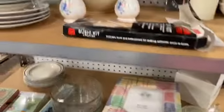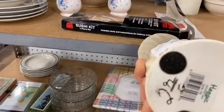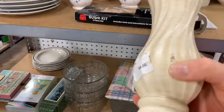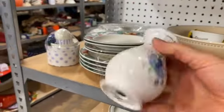I was really excited. As you can see, I have a couple pairs of shoes in there already. I found some for my kiddos. This here I was interested in the shape of it, and when I turn it over, it is a Hager. It's not my favorite Hager I've ever come across, and it rode around with me in my cart for a little bit, but I eventually left it behind.